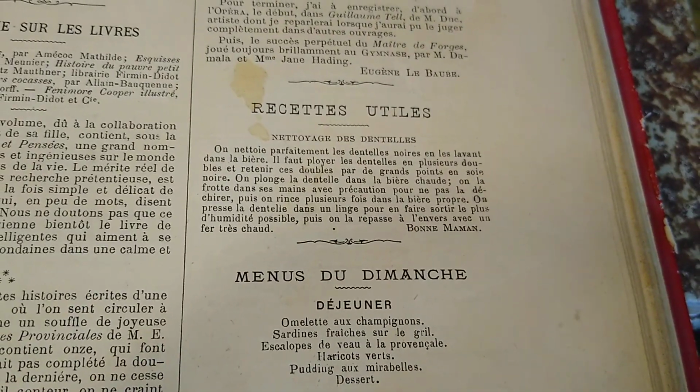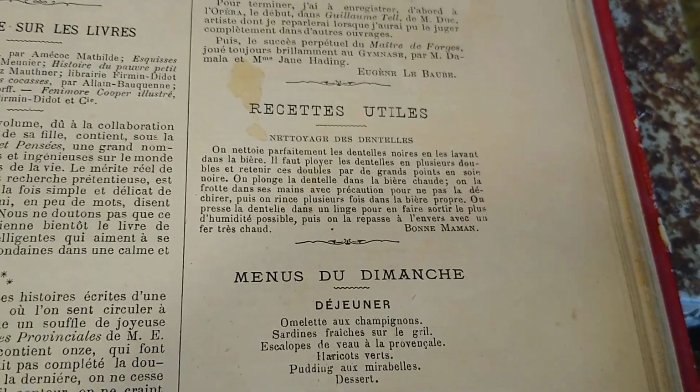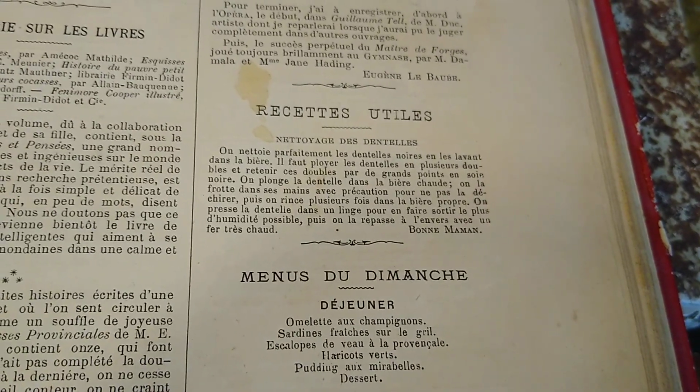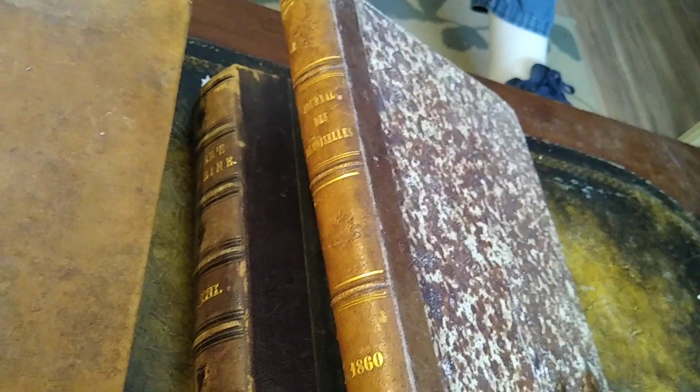My favorite is to take a look at the Recettes utiles, useful tips by Bonne Maman. Nettoyage des dentelles, so how to clean lace. At the end of the year, the ladies, because those magazines were expensive, would have them bound in a big book to save them for future use. And this next one, I'm going to show you the spine. It is the Journal des Demoiselles, 1860.